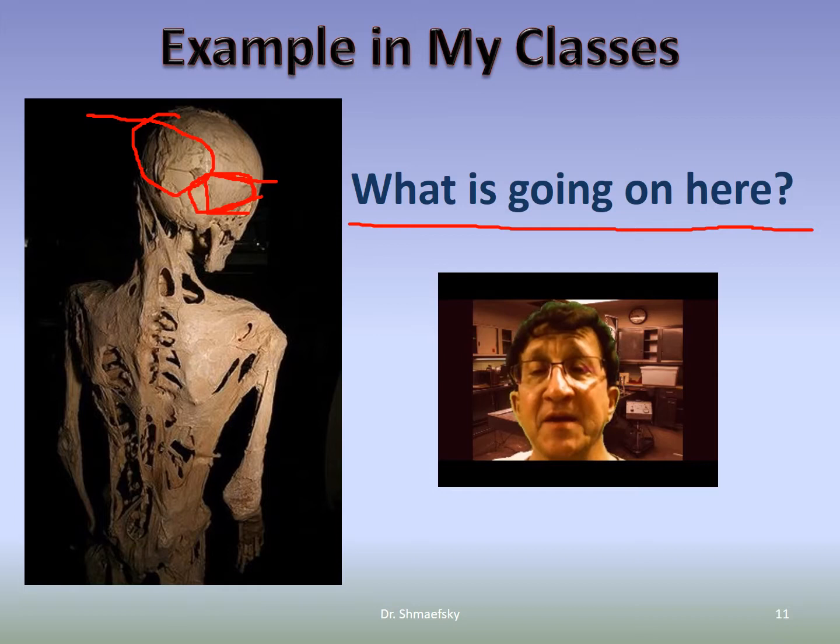Because students will ask this too, and say, no, it's not a mummy. This is a skeleton. This is a person's skeleton, where all the non-skeletal tissues were removed. And they go, really? Wow. Because they're looking at this too. And they're also thinking about, how do you treat this? Look at this. What is this?